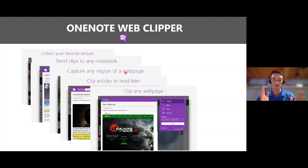So let's say you have a certain article that you want to read. By going to full article or full page, it'll actually remove all the ads and stuff from the side and just kind of give you a reading version of that article. So you can go back and read it later.